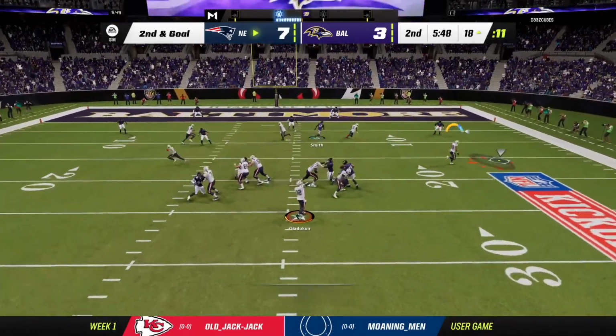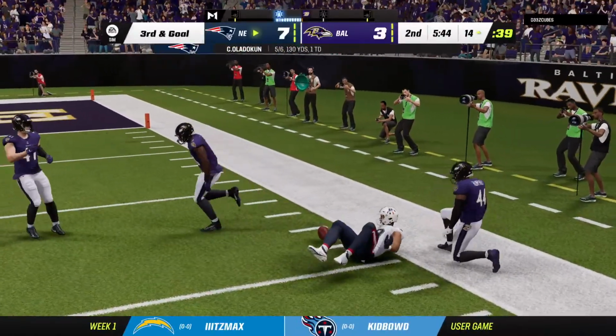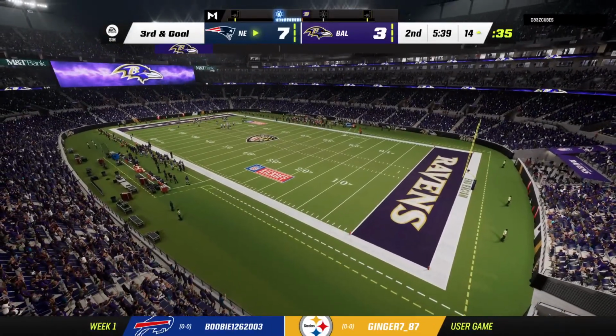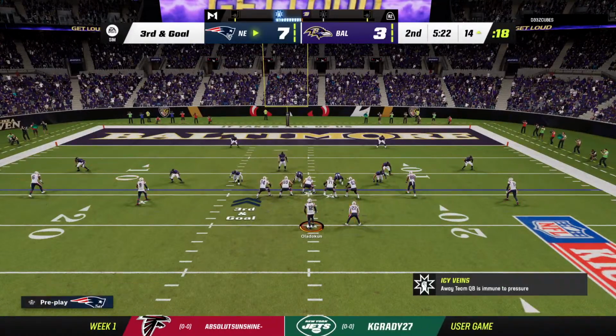Another try after the first down sack. Oladokin got this into the hands of the tight end, Jordan, and they're going to get this down inside the 15. That was an okay hookup there with his tight end, but unfortunately, they didn't get the kind of yards they had hoped for. That's going to bring up third down.